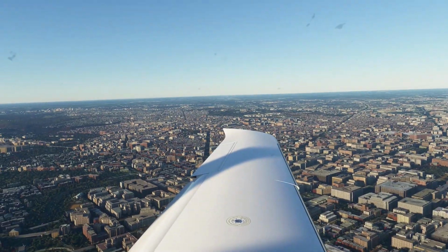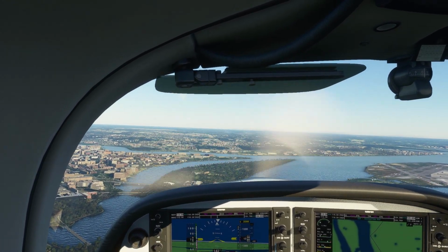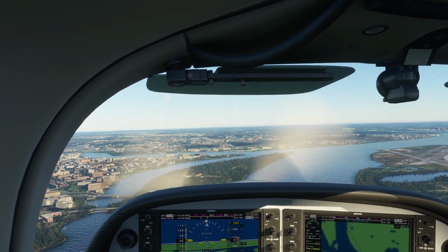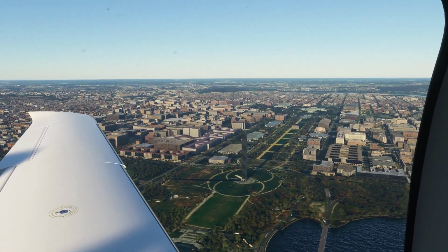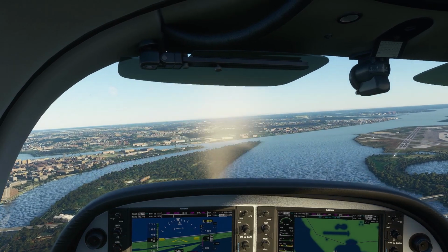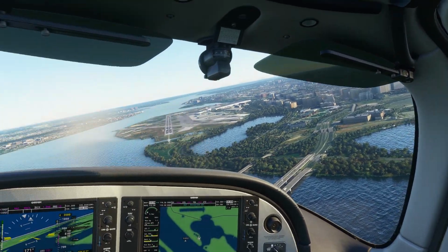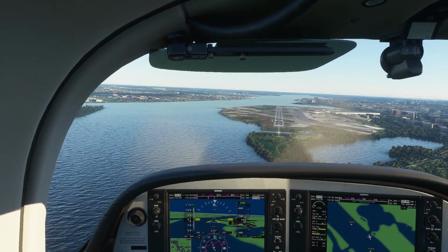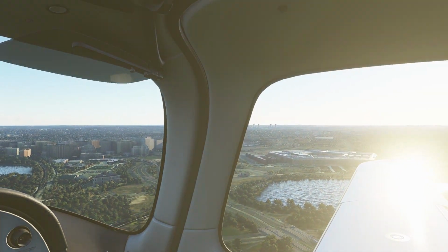Gotta avoid the prohibited airspaces east of the river. Those blocks go from the surface all the way up to 18,000 feet. And here we have a high-rise in the place of the Washington Monument. Obviously, I expect that to be fixed either by Microsoft in a sim update or a third-party add-on. The Pentagon. Check it out. 500.